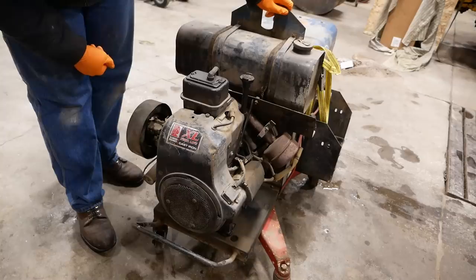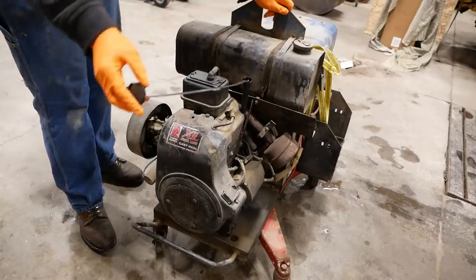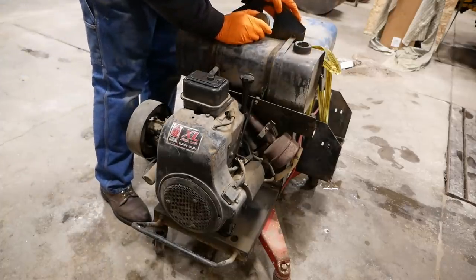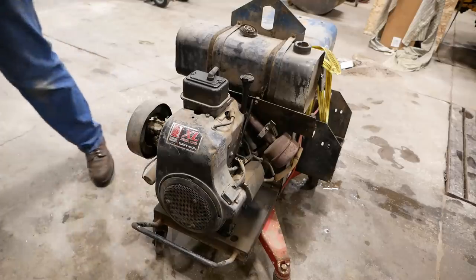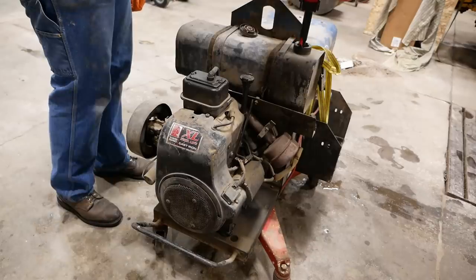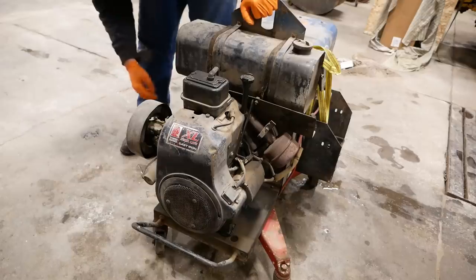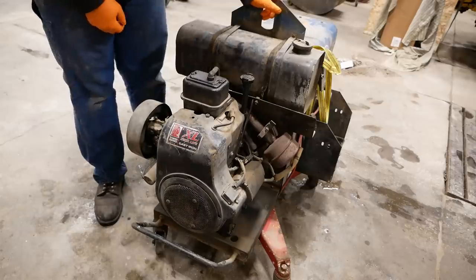Would appear to be a cast iron block Tecumseh single cylinder engine. It has some oil in it. It has no gas in it, which might be a good sign. Let's put some in. What's the worst that could happen? Okay. Doesn't look too scuzzy in there. Might have a chance. All right, let's see. Turn the gas on. I guess, let's hook up some juice to it and see what she does.